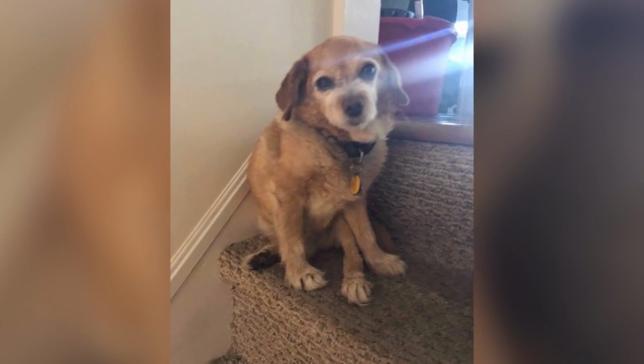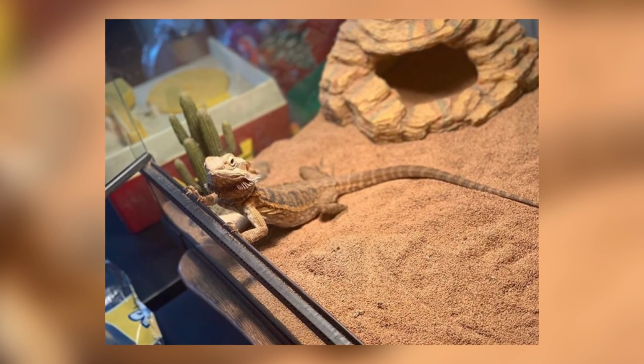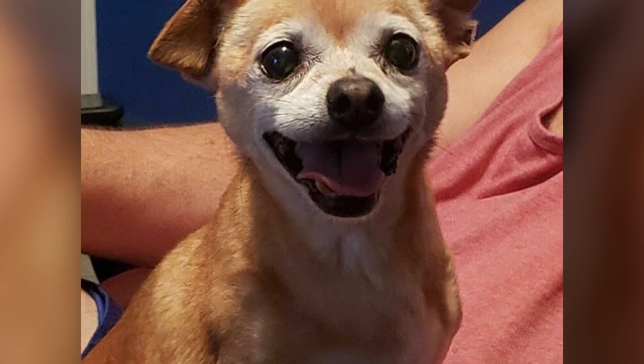Alright everyone, that has been our list, and now let's do some pet shoutouts. First off, we have Memo, who's looking really nice posing on the stairs. Then we have Alonzo, whose place looks nicer than mine. After that, we have the happiest dog ever, Olivia, look at that smile.